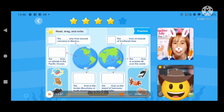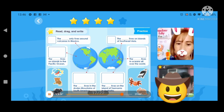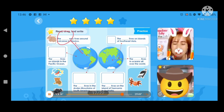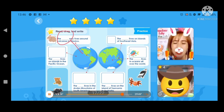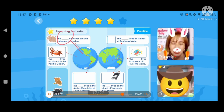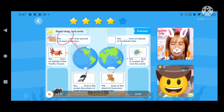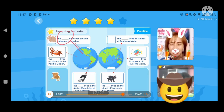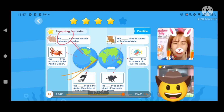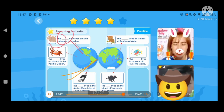Now, can you give the name of these animals in this part? Okay. What animal is this? Okay. Go ahead. You can go ahead. Very good. Oh, very quick. Okay, good job. One more. Okay. Then you can review it. What is this? What animal is this? Volcano rabbit.